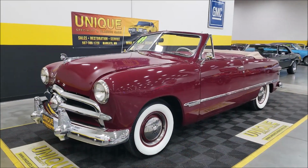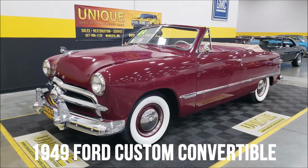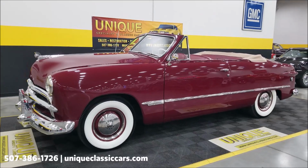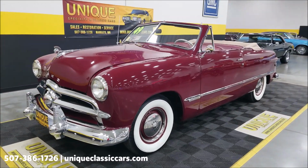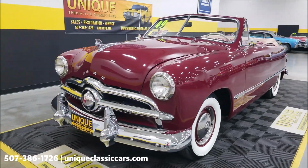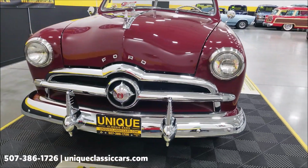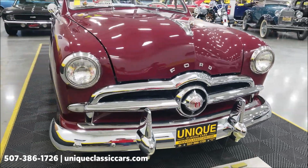Here's a nicely restored, stock-looking Ford, just in, a unique specialty in classics. 1949 Ford Custom Convertible. This would be in an era-correct paint color, so it would have been considered maroon metallic back in '49. Underneath the hood, flathead V8 239, also era correct, would be the 8BA flathead, known as the 100 horser.